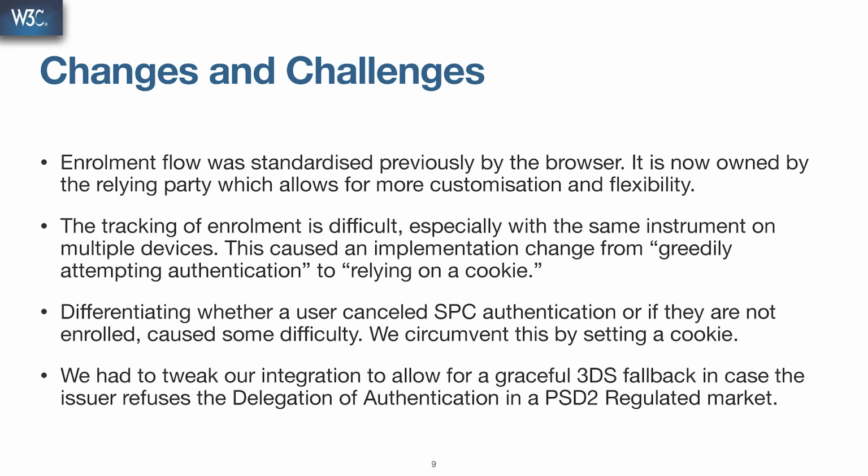Lastly, we had to tweak our integration to allow for a more graceful 3DS fallback in case the issuer refuses the delegation of authentication in a PSD2 regulated market.